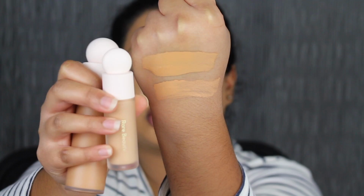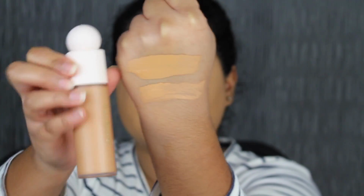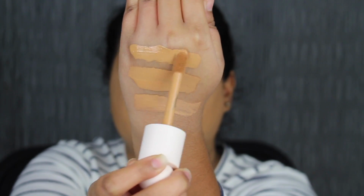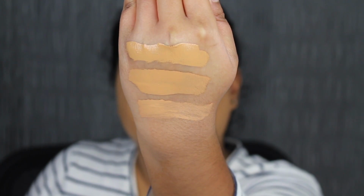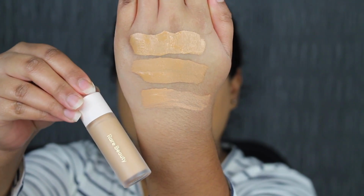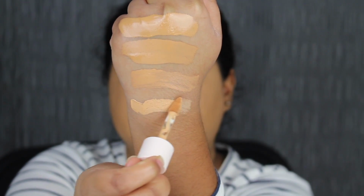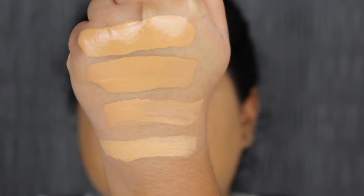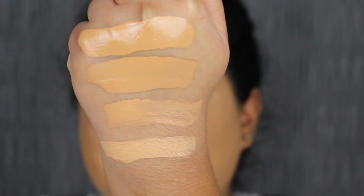I am going to be applying a fresh swatch of the foundation and the concealer. First, let's apply the foundation. It looks like the foundation did dry down a little bit darker. Let's see what the concealer looks like. The concealer and the foundation do oxidize, so I'm hopeful that this foundation might match me.